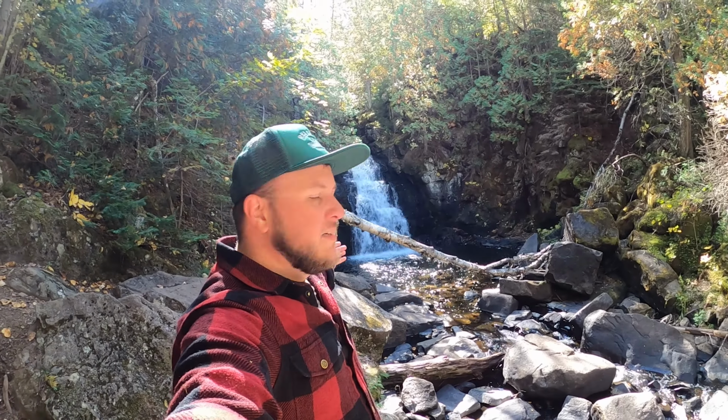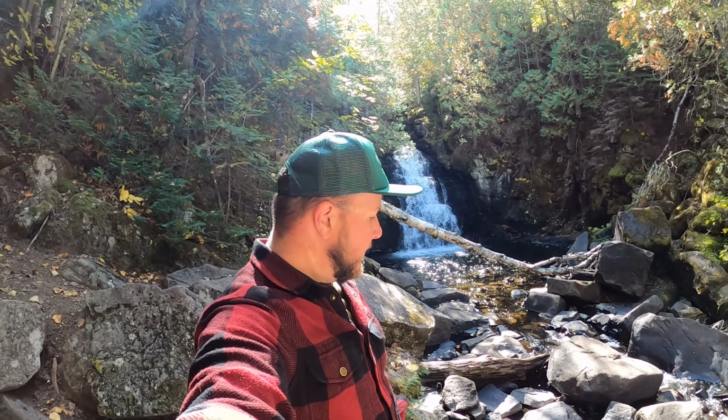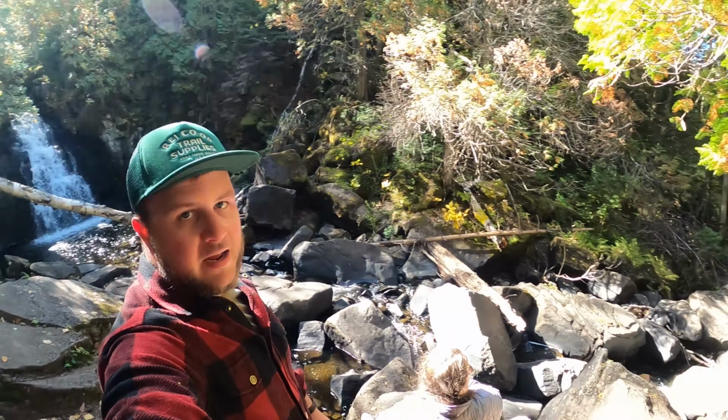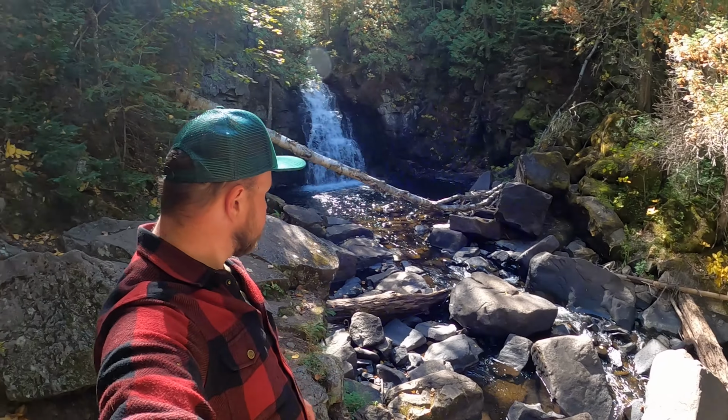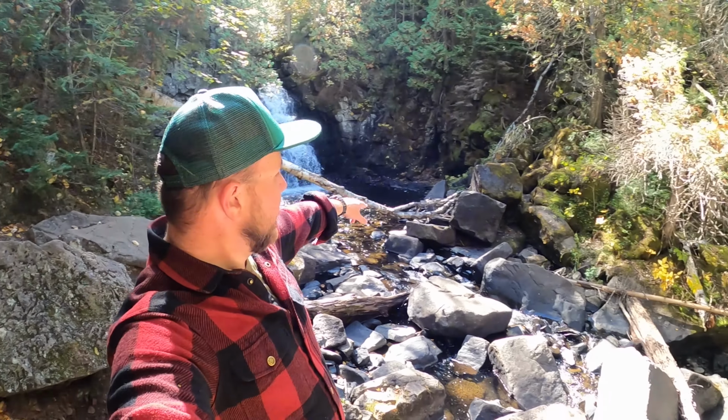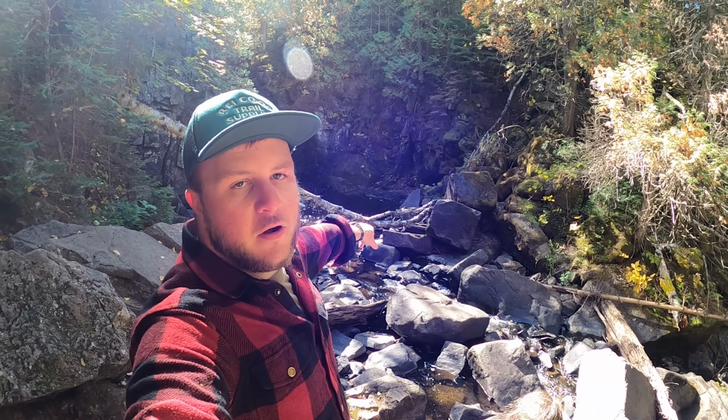Made it to Upper Johnson Falls. Pretty scenic, honestly. Almost more scenic than the lower. Some just giant boulders leading down. I'm gonna go over there to try and get a photo and a few video clips. So, time to do some scrambling.